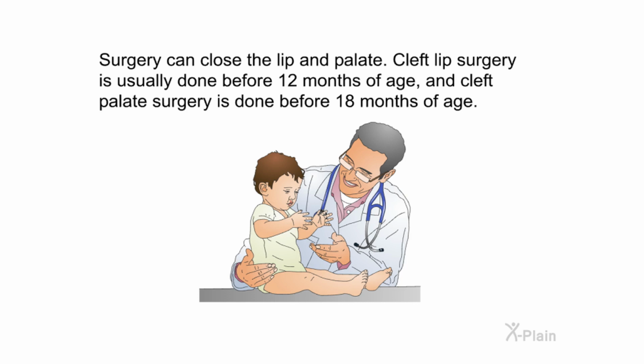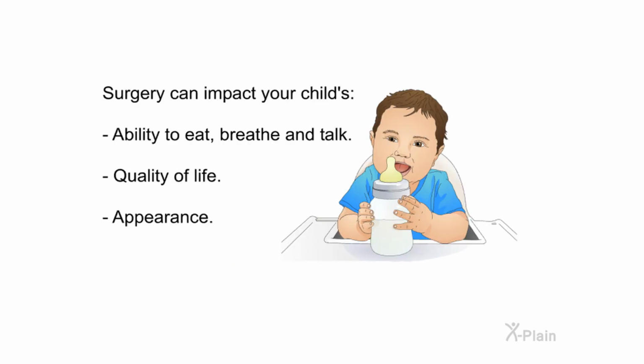Surgery can close the lip and palate. Cleft lip surgery is usually done before 12 months of age, and cleft palate surgery is done before 18 months of age. Surgery can impact your child's ability to eat, breathe, and talk, quality of life, and appearance.